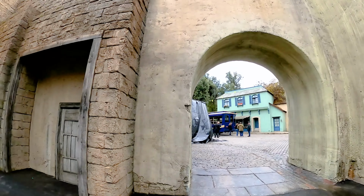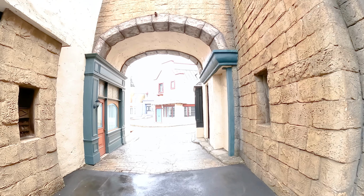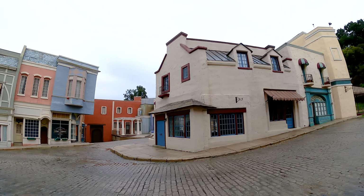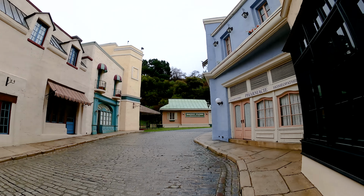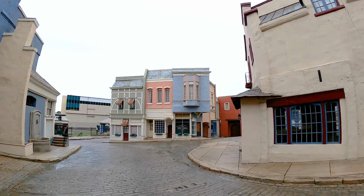Frankenstein stuff. Let's get through here real quick. So we're on the movie set, VIP tour. Different movie sets they use, which I find incredibly interesting. A rainy day, but that's okay. Makes it look good.